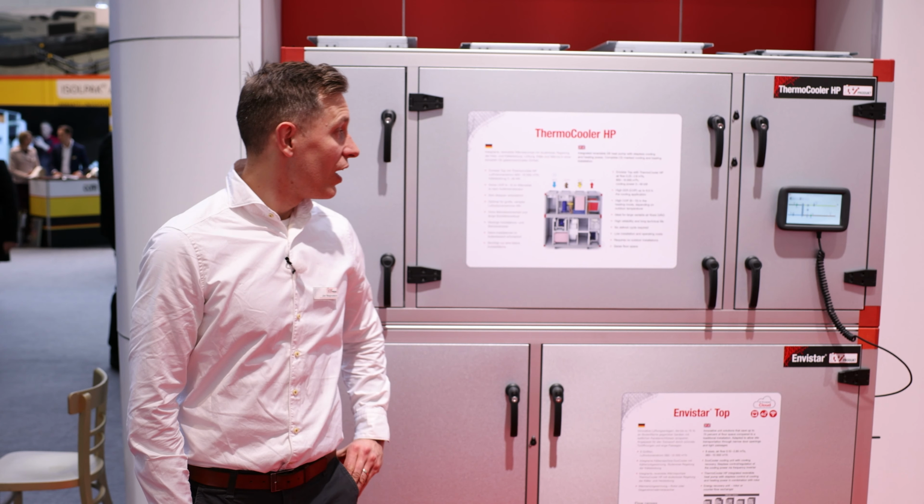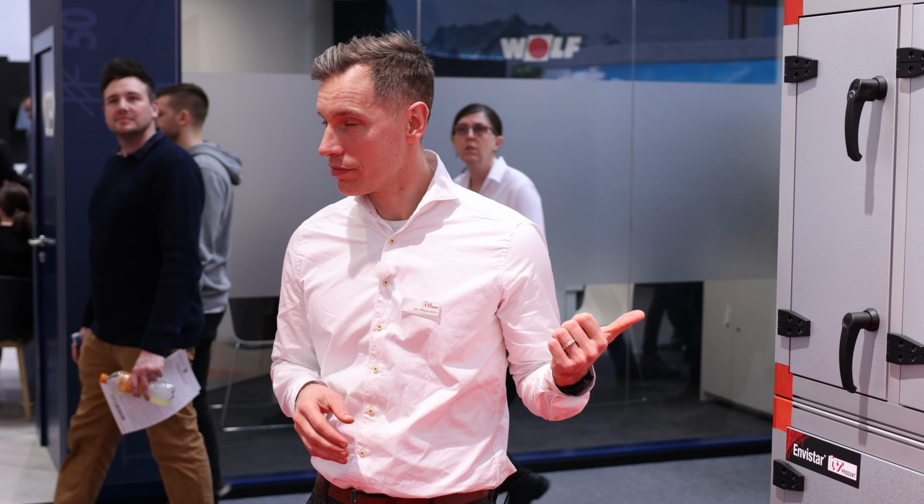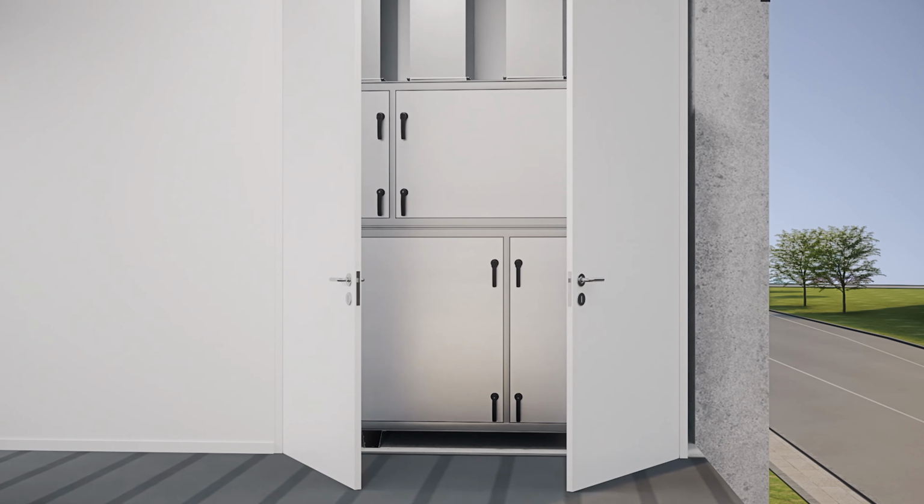We are looking at the thermocooler HP. It's an integrated reversible heat pump. This is the size 06 with top connections. We have been making heat pumps and cooling units like this for 50 years, and we have supplied the market with about 20,000 units. As you can see on this unit, all the connections are on the top, and that means that the space in the machine room can be very, very small. We can even have double doors just in front of the unit. You open them up and you use the walkway as your service.